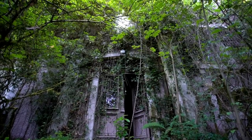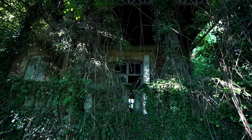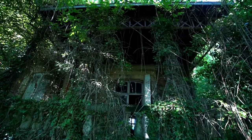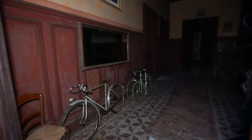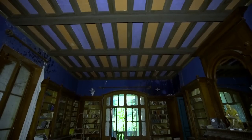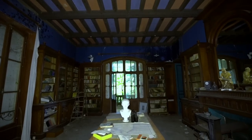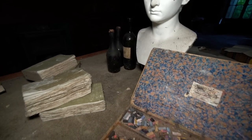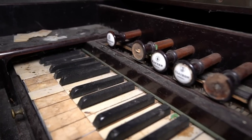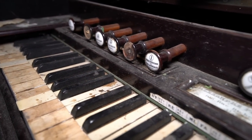We venture deep into the woods in search of a house now almost hidden beneath the undergrowth. Camouflaged and undiscovered. The green-tinted rooms remain in a state of preservation after all the years. A mysterious atmosphere lingers thick in the air.